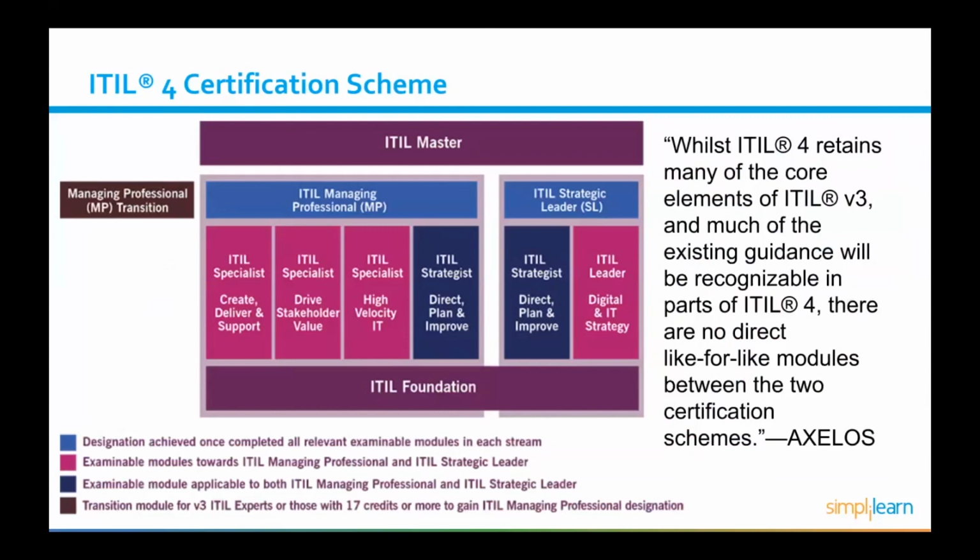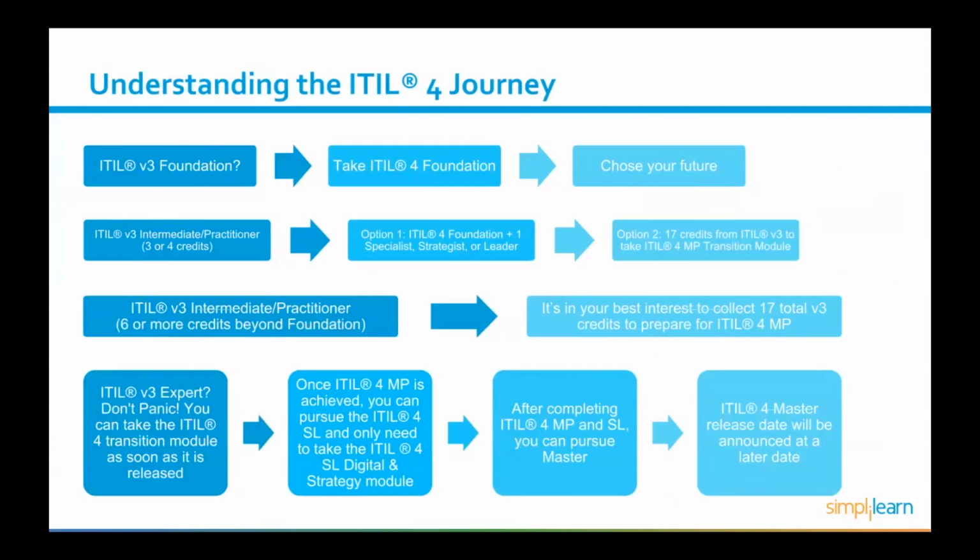Let's understand the ITIL journey, if we will. If you're at ITIL Foundation 3 now, you take the ITIL 4 Foundation course, and then you choose your path, or you choose your future. So you can take ITIL version 3 Intermediate Practitioner, or if you're there now, you have 3 or 4 credits.